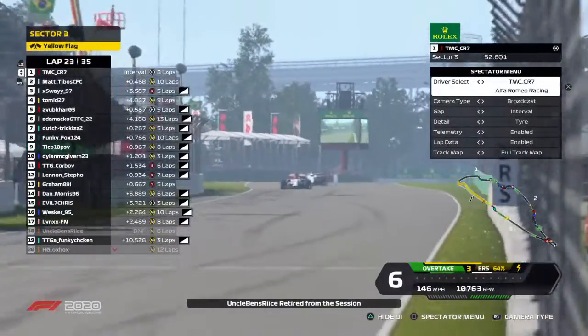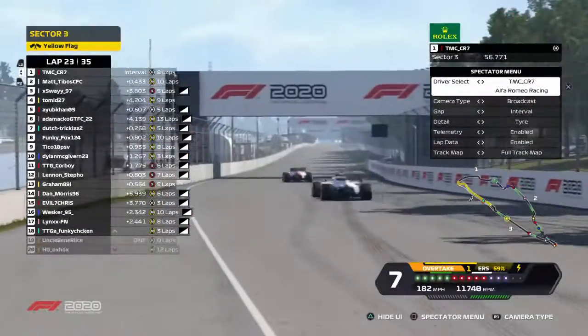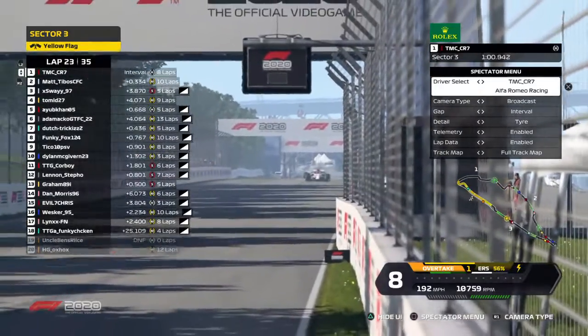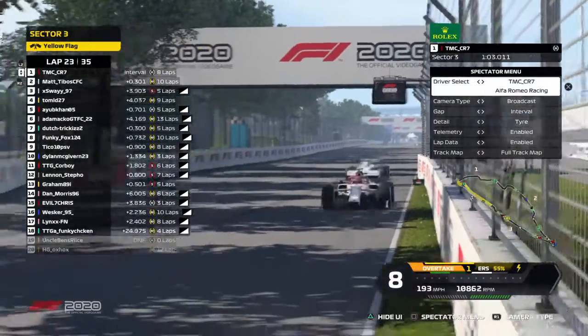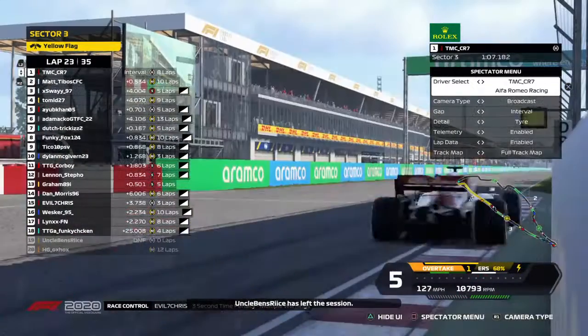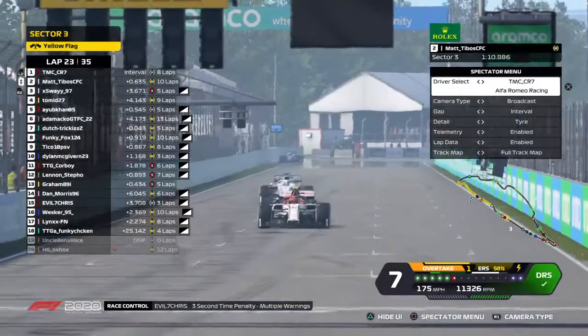Oh, and Uncle Ben's Rice is gone. He's in the pits as well, so both McLarens retiring within a lap of each other. Unfortunately not their day today. They are out there. Matt Tibos in the slipstream of the race leader. Not close enough to make a move. Neither of these two have penalties either, so these two doing outstanding.